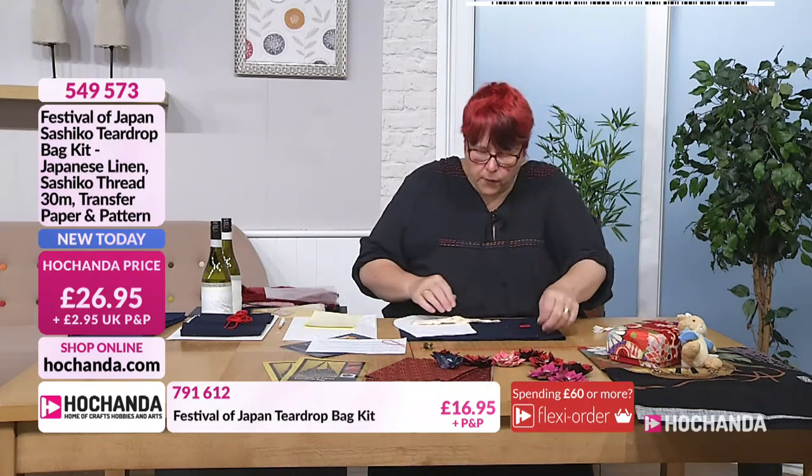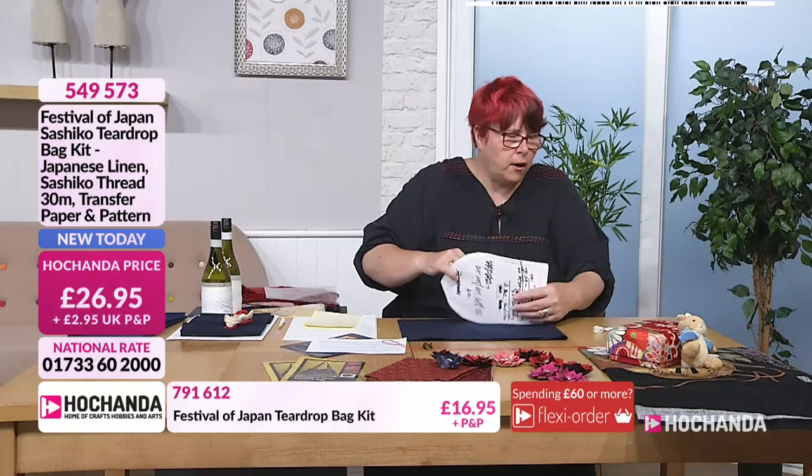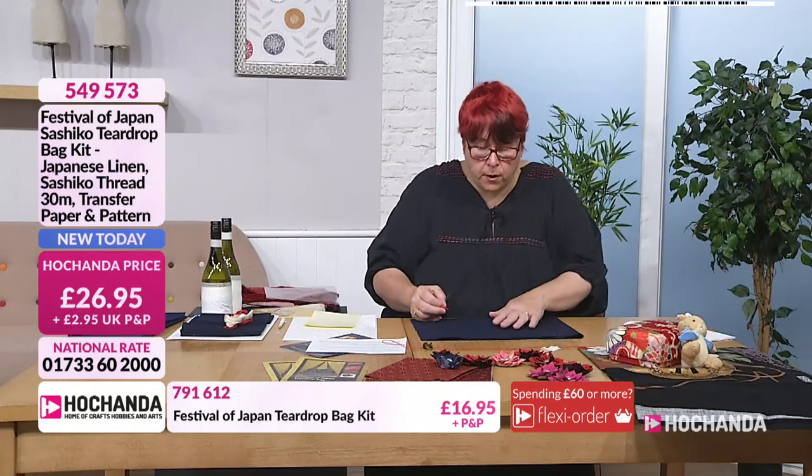In this kit, we've got some Japanese linen, which is absolutely perfect to use. But you can use any fabric. You can use linen, cotton. You can even use polyester if you want to. Don't worry about the fabric. I think a lot of the time, people are too worried about getting absolutely everything perfect.